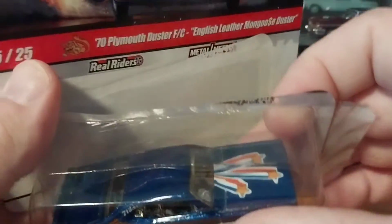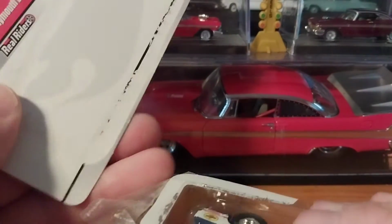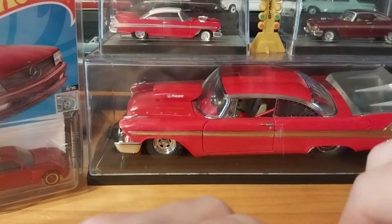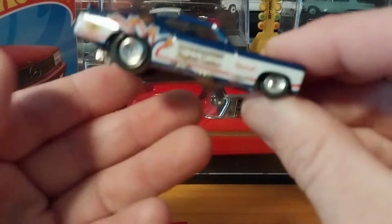This one kind of came all the way off. This is one of those ones where the glue wasn't so good and the whole blister came off. I just taped this back on. It happens sometimes with these older ones where the glue isn't so good. I guess that's why Hot Wheels is using such a strong glue on their premium stuff nowadays.